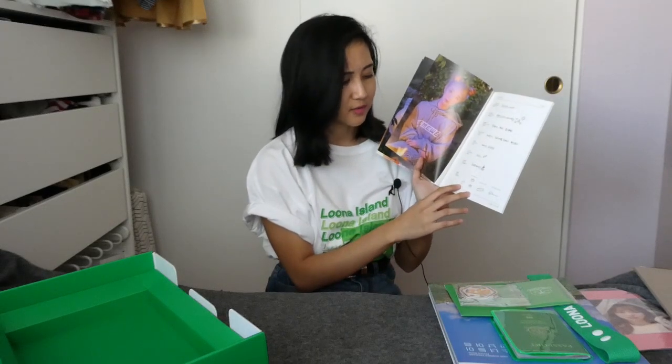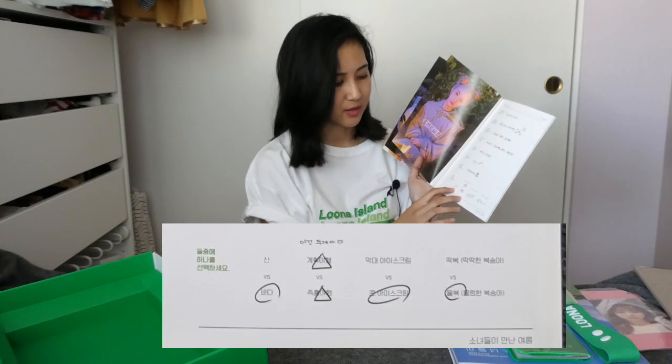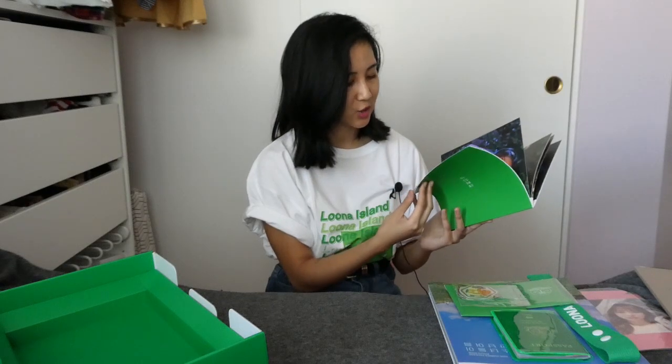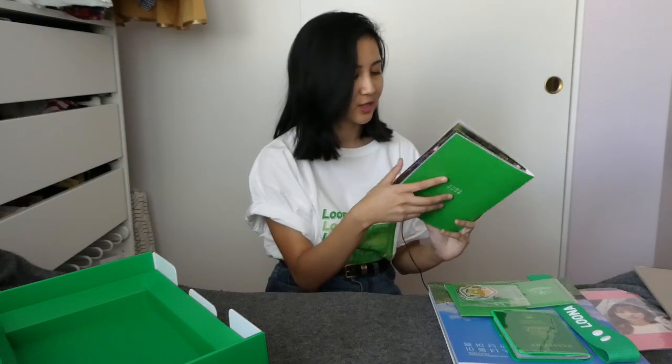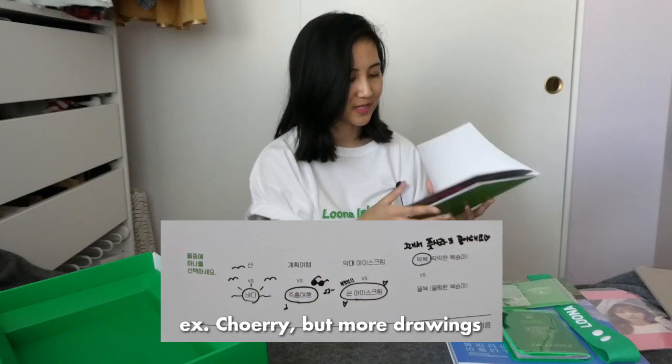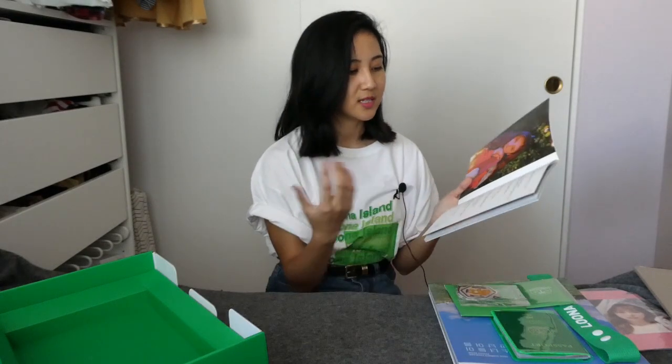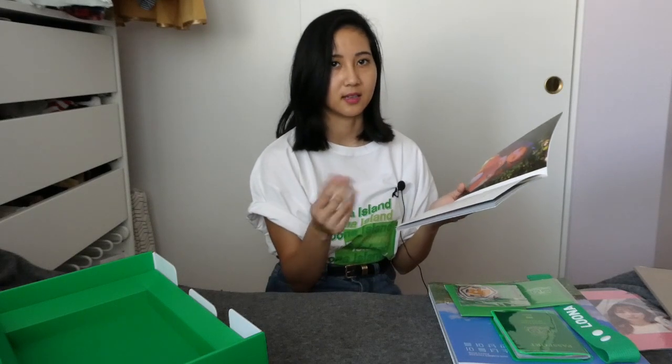For example, Yeojin, for some reason, decided to go between using circles and triangles. Vivi decided to use hearts on hers. So did Jinsol, apparently. I think Chaewon, Chu, and Heejin all wrote a bunch of stuff in addition to choosing between one or the other. So I just think it's really cool when we get to see little bits of the girls' personality in merchandise.